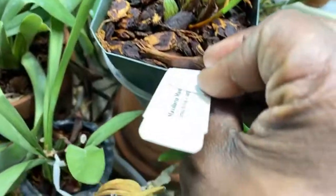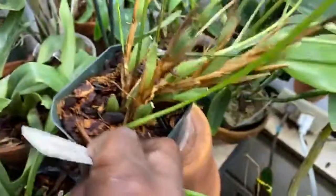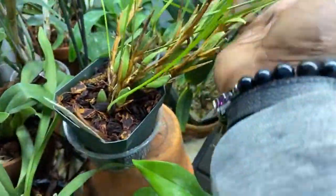Well, this is a cross. This is Maui Coconut, which is sanguinea crossed with tenuifolia. But they all pretty much grow the same. But you can see how wrinkled that is.